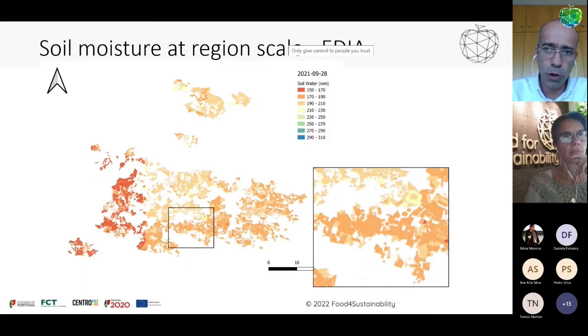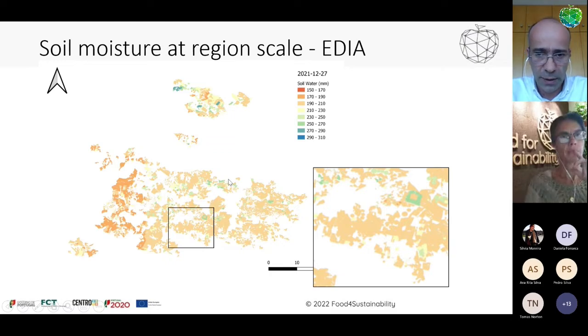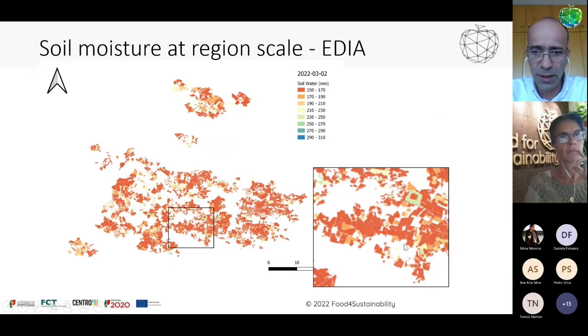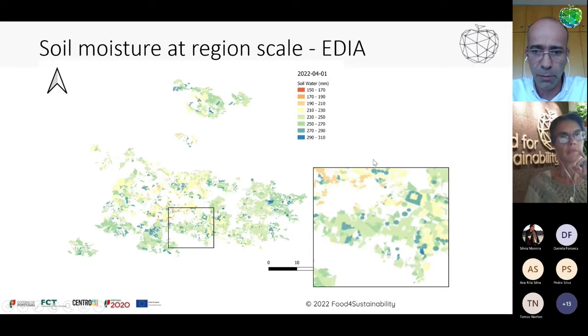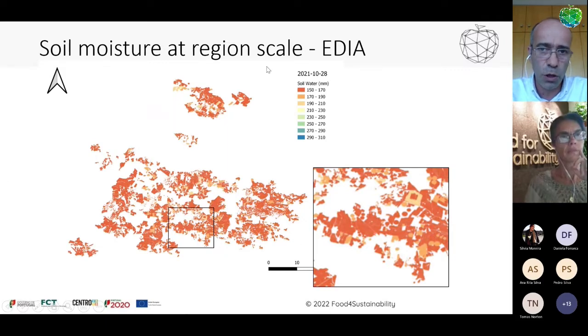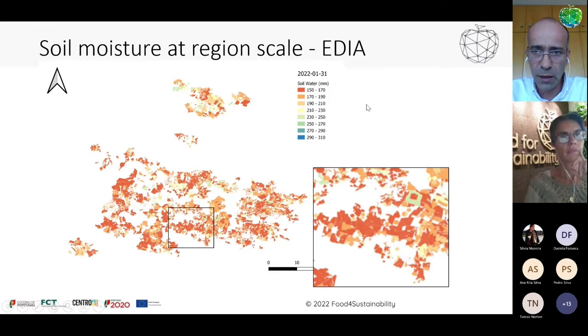Here is an example in Portugal for IDEA, where we are estimating not for one parcel with very detailed 10 meter resolution. Here we are just aggregating all the information and running a model for each one of the parcels instead of each one of the pixels. And so like this, we can have this regional result where we have the soil moisture at a regional scale, in this case in the south of Portugal.